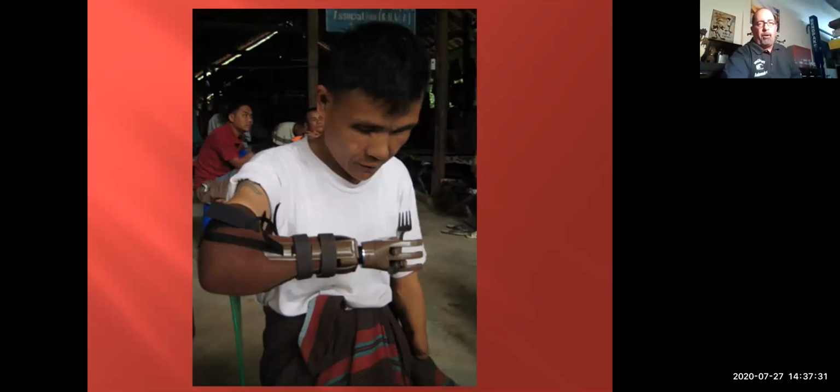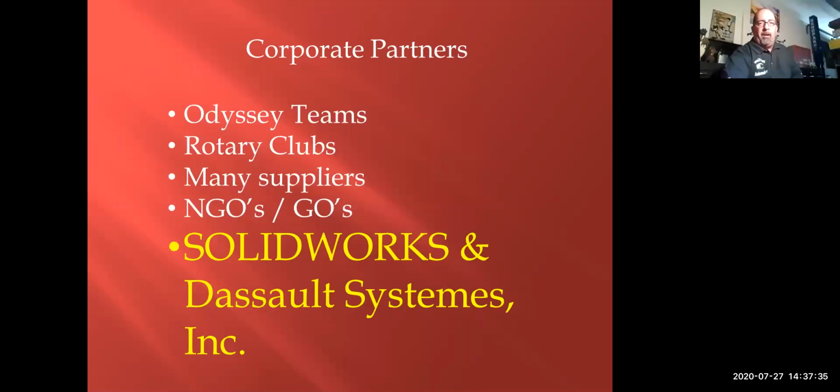Another great recipient showing how to use a fork. And then recently, we've started working with SolidWorks and Dassault Systemes as a huge corporate partner. We were involved at the 3D Live convention in Nashville last year, where SolidWorks and Dassault Systemes announced that they were going to support us with a lofty goal, which I'll tell you about in a couple of moments.